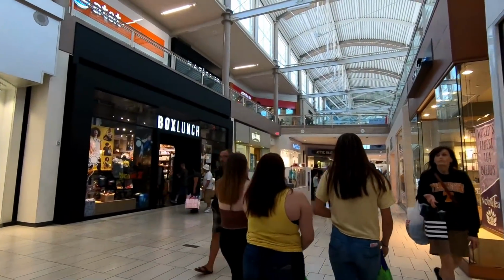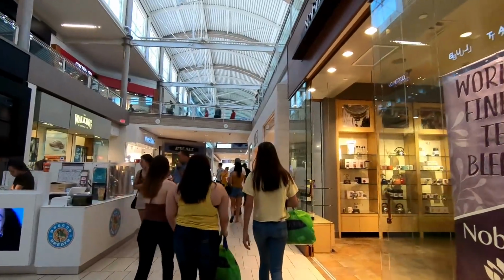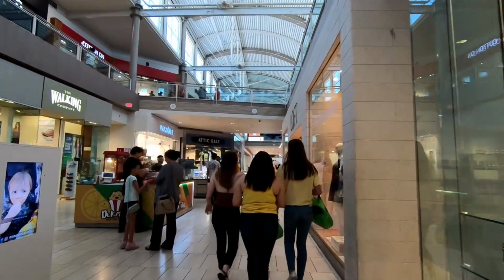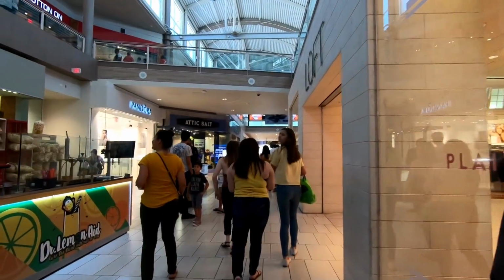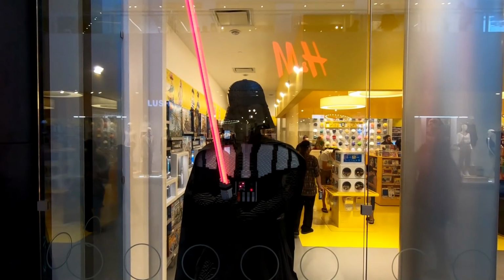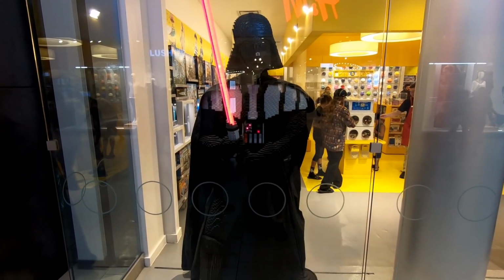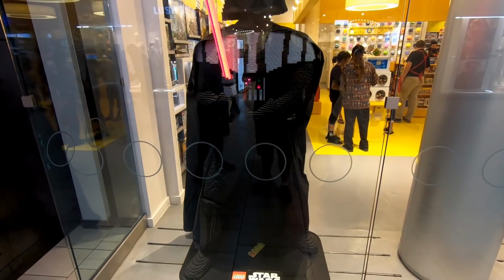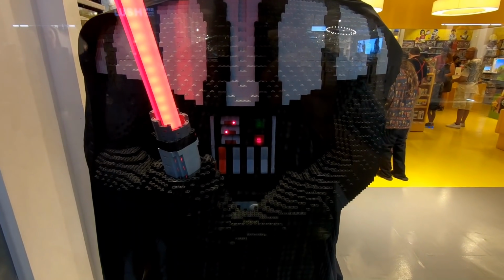Not sure what a Box Lunch is. I've actually never seen that store before. But it's really nice to walk through a busy mall on a Saturday. There's even kiosks all over the place that are operating. And there's this really awesome Darth Vader Lego statue at the Lego store. Even the lightsaber lights up and the chest panel lights up. That is really awesome.